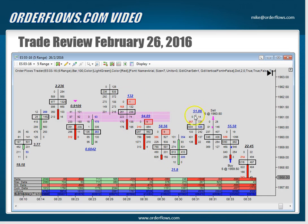And when I saw this ratio here, I said normally I don't get a ratio, and normally I just get the three in a row, the green bar, and just a normal red bar. But this is what prompted me to take the trade and get short. I got short at 60.50.